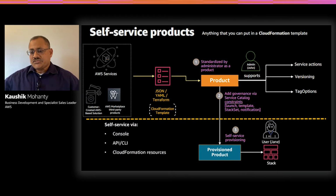Now, what the administrator has done is, using some of these governance constructs and the metadata that we spoke about, cluster these CloudFormation templates into portfolios. The portfolios or products can also then be embellished with tags from the tag options library, as well as you could add a version to it and add some service actions for the end users to use using Systems Manager documents. Now the products are ready for provisioning by the end user. And that provisioning can happen either through the console or through API, CLI, or using a CloudFormation resource. Under the hood, the provisioned product is nothing but a CloudFormation stack.